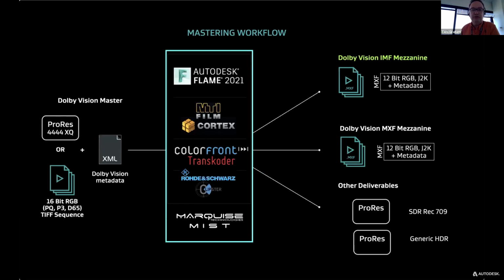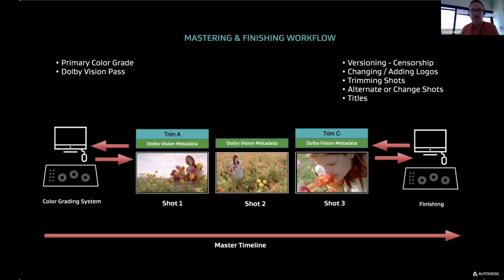So these tools are super, super powerful, but sometimes you get into a situation where once you're done color grading and your colorist has moved on to another project and that room is occupied, someone wants to do more finishing, either versioning, alternate shots, changing the length of a shot, maybe adding titles, censorship type issues.